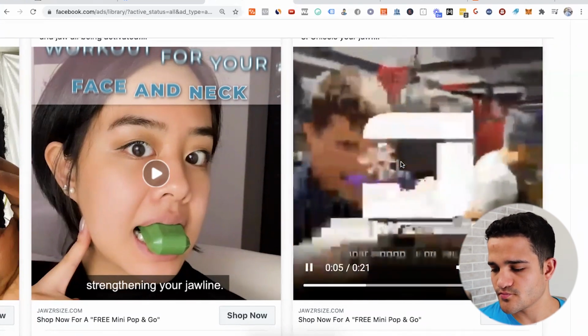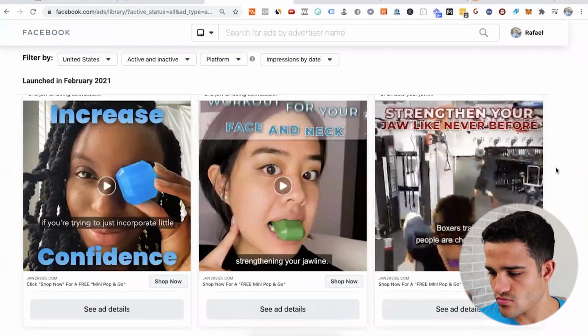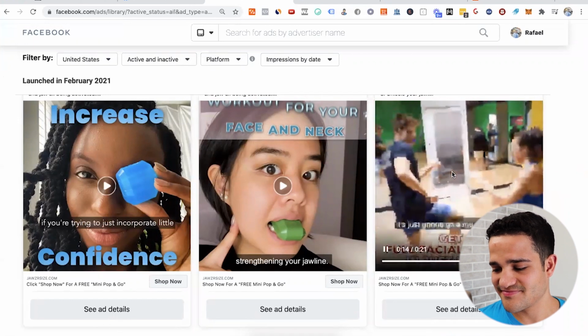And I just started using Jazzercise. This is a great tool for anybody in a fight sport. Boxers train, people are chewing gum. This is the next level. This is an actual tool. It's just gonna give me an even more chiseled jaw.